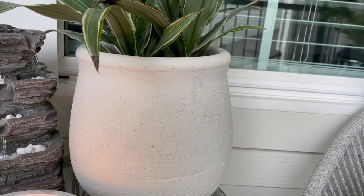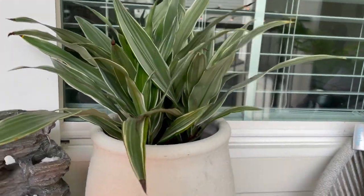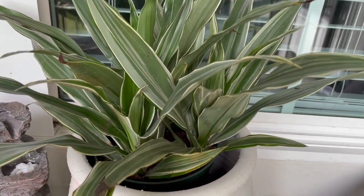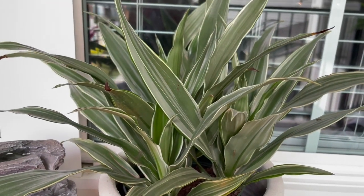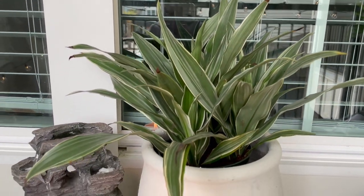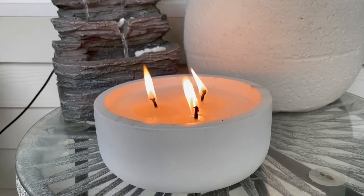But right here is just a planter from the Studio McGee collection, and I added my Dracaena plant in here, which I love. It's so easy, it's low maintenance. It looks like it's having some crispy ends here, but it's a very nice plant for the shade, so I recommend checking that out. I got that from Lowe's for like $10.